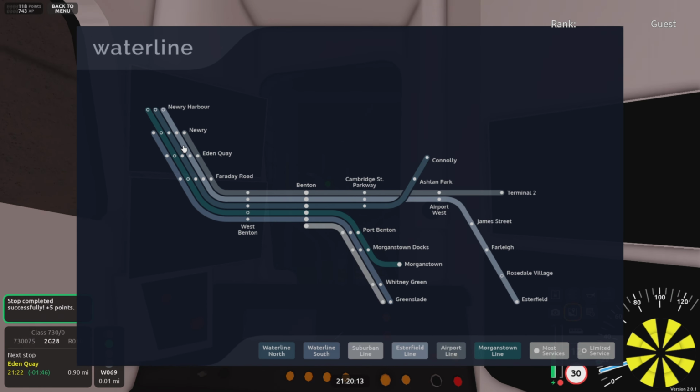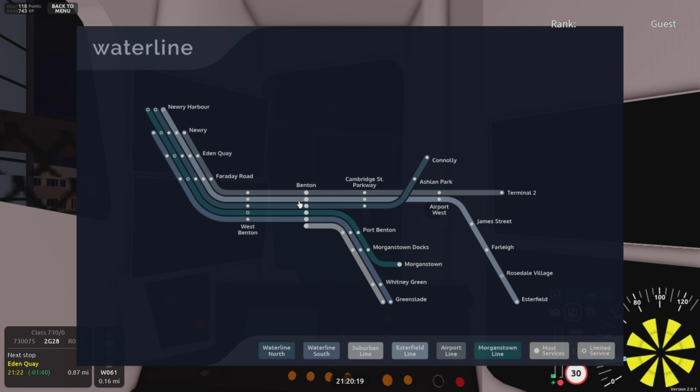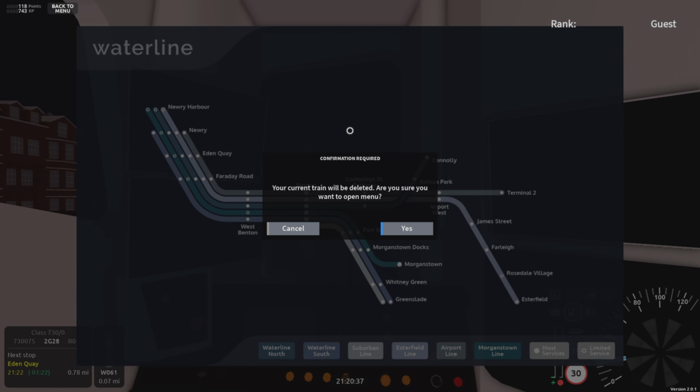Eden Key, Eden Quay, what a silly sausage. Faraday Road, West Benton, Benton, which I know all too well, Port Benton, Morganstown Docks, Whitney Green and Greenslade. So we're going down this way, but you can go down towards the airport and down to Esterfield. I've not been down this way before, so it'll be interesting to have a little look at that. And Connolly, I've never been to Connolly either. So yeah, cool, a nice little service.